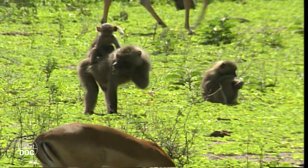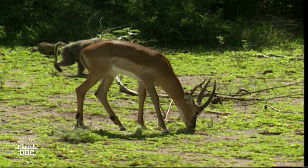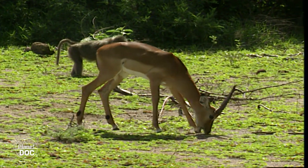The family of baboons has left the jungle and eats near the impalas. The union of the two groups favors both species because they combine their senses in guarding against possible predators.